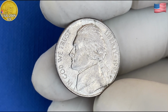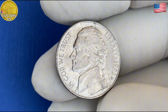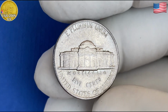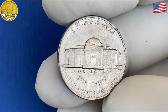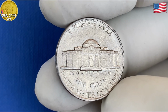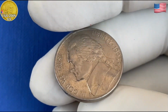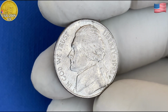If you're new to coin collecting, there are a few tips that can help you make the most of your collection. First, always handle your coins with care. Avoid touching them directly with your fingers, as oils and dirt from your skin can cause damage over time. Instead, use gloves or hold coins by the edges. And if you have any coins that you suspect might be valuable, it's worth getting them professionally graded by a coin grading service. A professional grade can help determine the coin's condition and its potential value in the collector market.